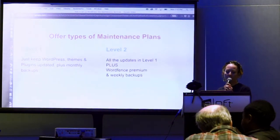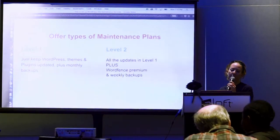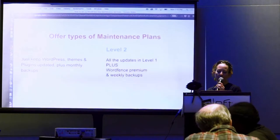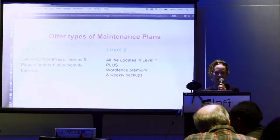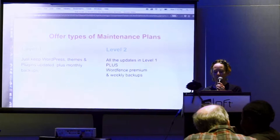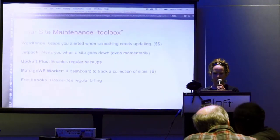Level one is just keep it simple. Just go in and update their stuff for them, plus monthly backups. And level two is all the stuff that's in level one, plus WordFence Premium, which is a plugin that I like to use for security, and weekly backups. So there's just more. And I tend to recommend that for clients that have sites where they blog more than once a month.